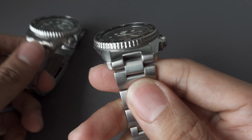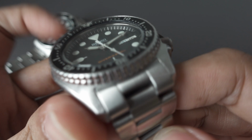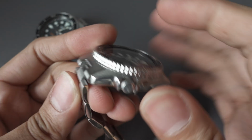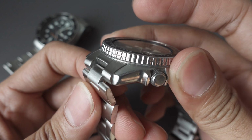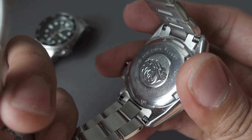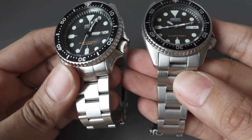The female end link looks nice on top, see that, really cool, but when you wear it there's kind of a gap here which sometimes bothers me, as you can see there. But overall it is also a solid end link, and so it's a really nice looking oyster bracelet.